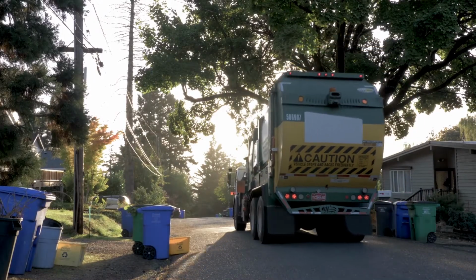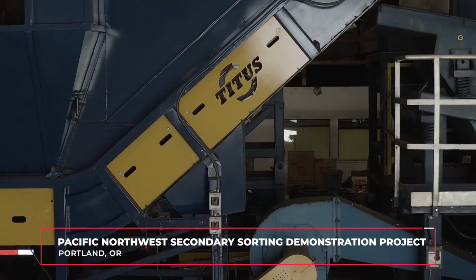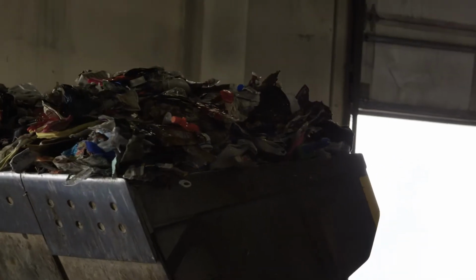The Pacific Northwest Secondary Sorting Demonstration Project is a 60-day trial where we've moved Titus sorting equipment up from their LA facility, and we're bringing in samples from local MRFs. These are materials that are residuals off their container line, some of which is headed for landfill. This pilot program gives us the ability to show stakeholders what additional materials can be recovered from our recycling system.